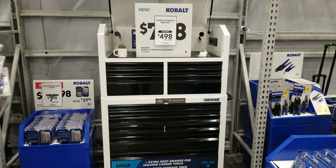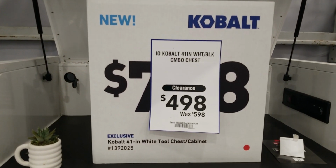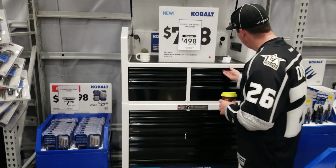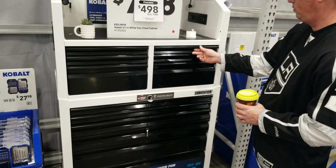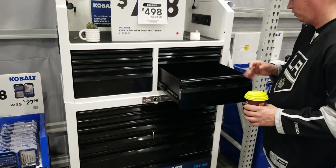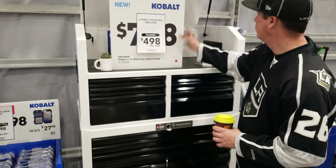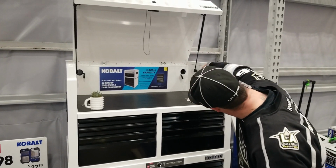Okay, this was interesting. $498. Now this is the Cobalt Toolbox. Usually 700 and something, 61 inch. There's Justin. He's going to open up the drawers. They come padded in there, you can see. Opens and slides pretty nicely. But let's take a closer look at this here in a sec. Take the sign down.